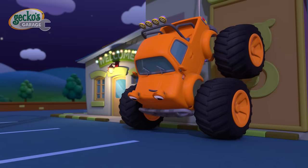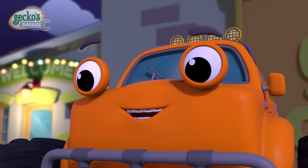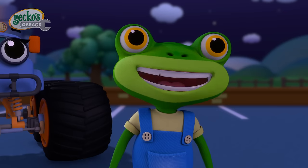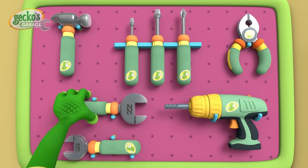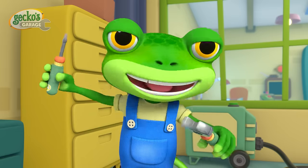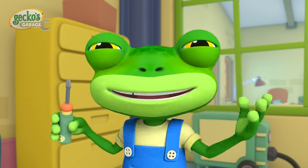Nice and steady. Well done, Max. You did it. Now we'll need to repair your damage. What tools do we need? Wrench! Screwdriver? Gecko's garage, time to fix. Gecko's garage, let's fix this!